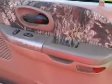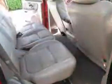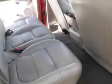Get where you need to go, enjoy the drive, and have peace of mind in this 02 Ford F-150. See us at Buyer's Zone, Incorporated today.